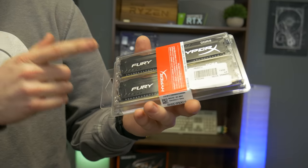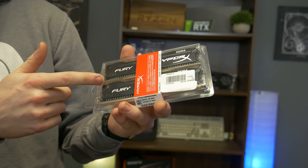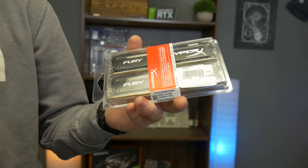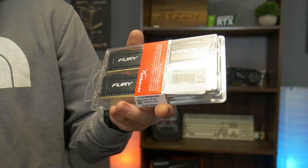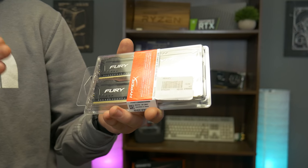So for RAM, we have 2 8-gig sticks of HyperX Fury. This is DDR4 at 3200 megahertz, and this is a total of 16 gigs. So honestly, with RAM being so cheap right now, it really doesn't even make sense for a $500 build to go with anything less than 16. So we really do highly recommend kits like this where they're under $100.